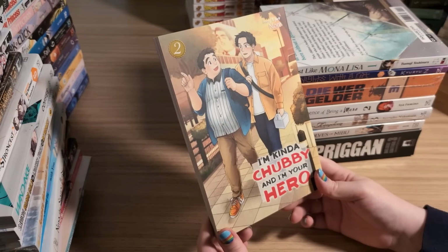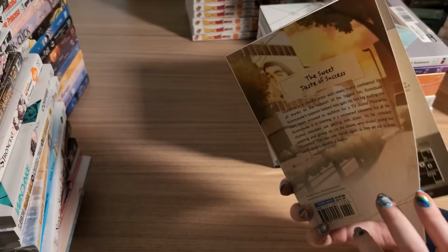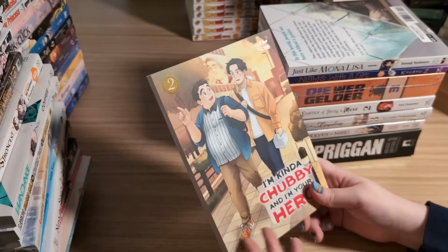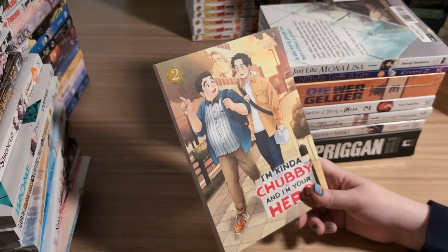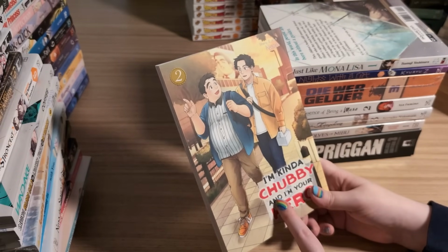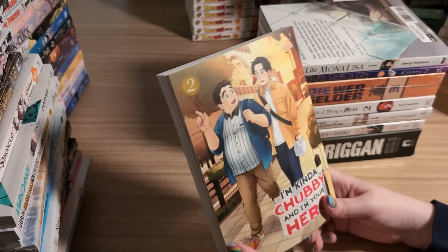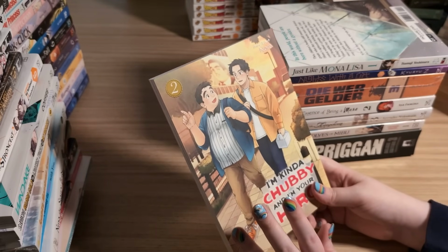I'm Kind of Chubby and I'm Your Hero, Volume 2. I don't know if this is a series that's complete at 3 volumes or I'm mixing it up with another one. Apparently it is very, very cute. I have Volume 1, and then I think someone said to me it was a short series, so I was like, oh, hold off. And I kept seeing this in the sale section in Forbidden Planet London, but it was always $7.99. I'm like, that's not cheap enough if it's in a sale section for me. But it was much more discounted online. I can't remember what to, but it was nicely more discounted.